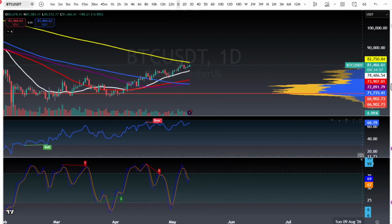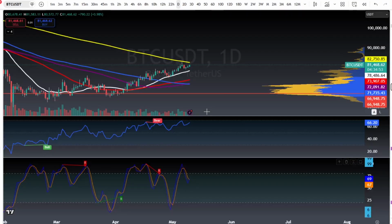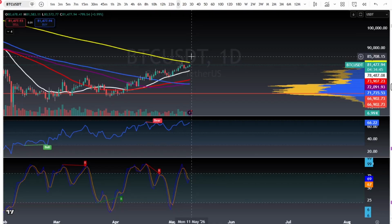The stochastics were on the way down, but if we zoom in, we can see that we're starting to get a curve back up. This is showing me that we're going to try to get above this 200 moving average. If we could get above it, this is the level that we need to break in order to reach 85, 87K, and possibly even 90K or higher. So this right now is the most important level to get above and close candles above this 200 moving average.